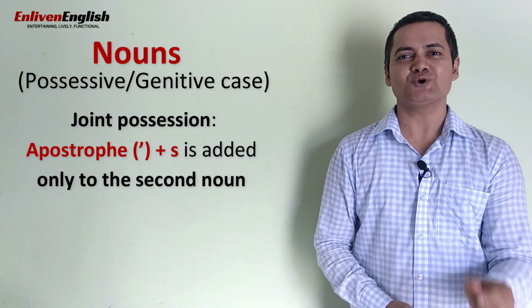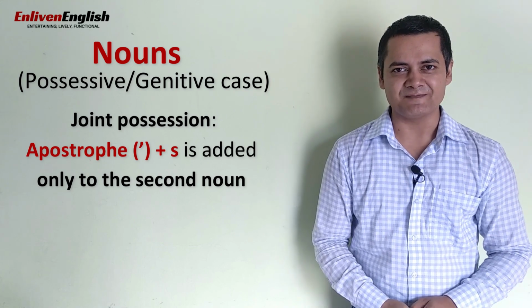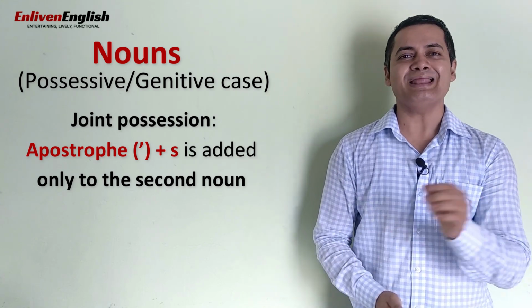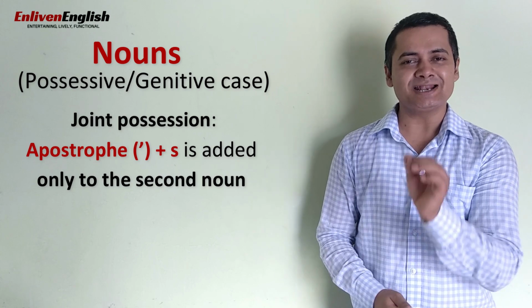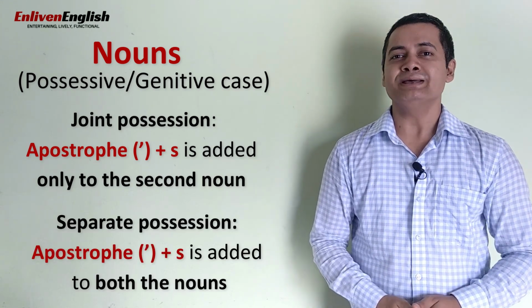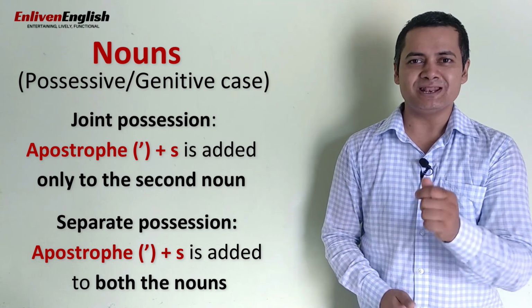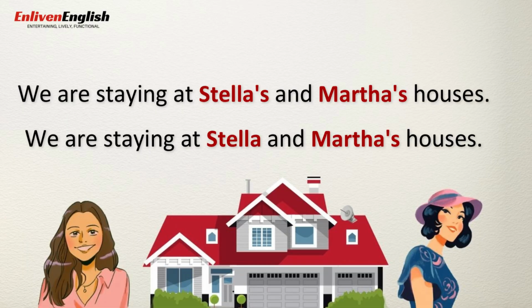Now time for clarification on the 2 sentences that you saw in the beginning. If there are 2 nouns in a sentence, in order to show joint possession, we will add an apostrophe plus s to the second noun only. However, if we want to show separate possession, in that case, we will add apostrophe plus s to both the nouns. So when we say Stella's and Martha's houses, we mean to say that we stayed at houses that were separately owned by Stella and Martha. But when we say Stella and Martha's houses, we mean to say that we stayed at houses that were jointly owned by Stella and Martha.